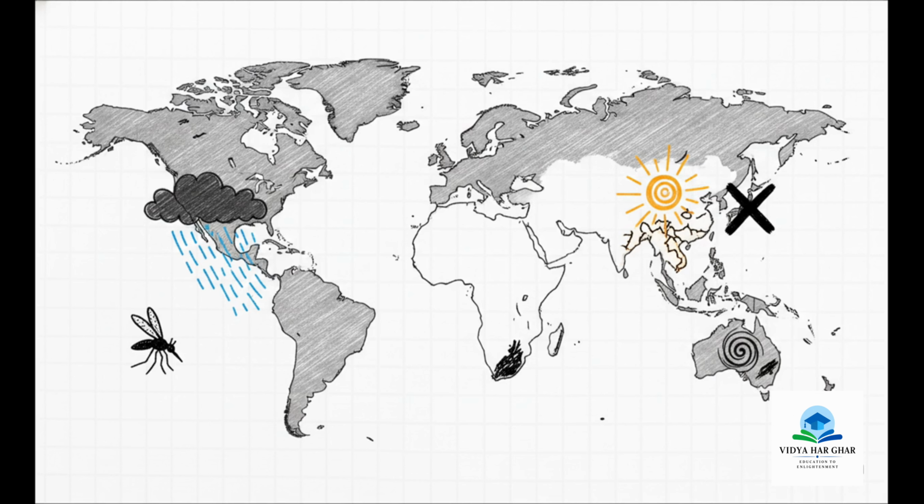As that warm water shifts east, it brings drastic, heavy rainfall to South America, causing severe coastal flooding and erosion. On the flip side, the Western Pacific gets completely starved of moisture, which triggers severe landscape-altering droughts in Indonesia and Australia, really threatening their water supplies and agriculture.